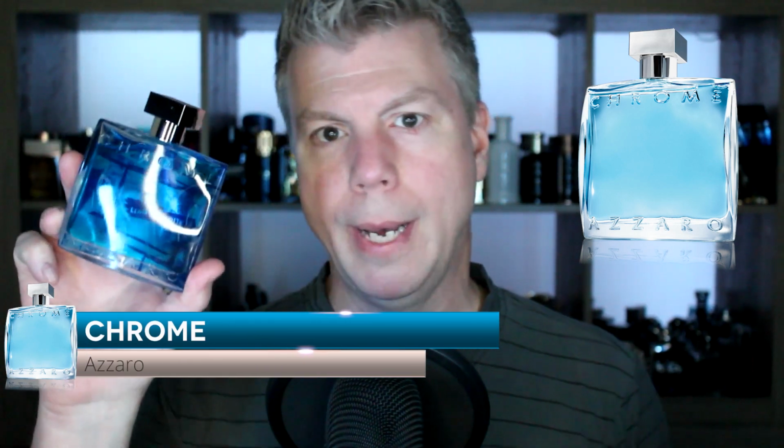Another pillar fragrance with the House of Azzaro that wasn't a terrible fragrance, in fact it's very popular, is the Original Chrome. The Original Chrome, this is the limited edition version. The only difference is the graphic in the back. It happens to be a very well-rounded, citrusy, aquatic signature scent worthy fragrance for men. There's been so many Chrome flankers released, it's really hard to keep up with how many there are.